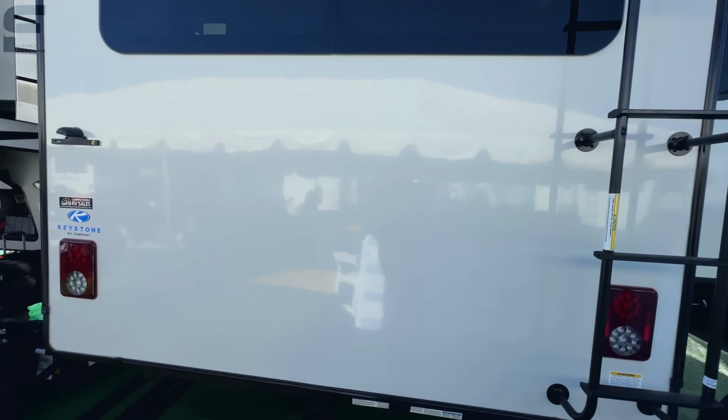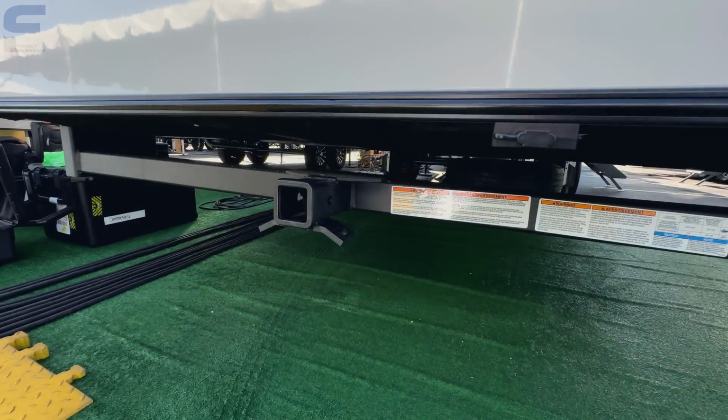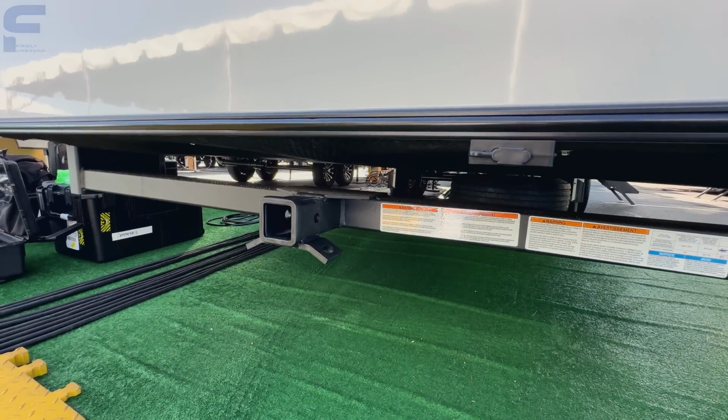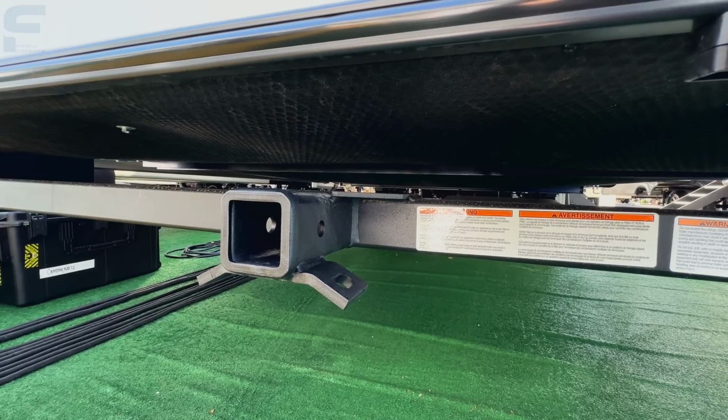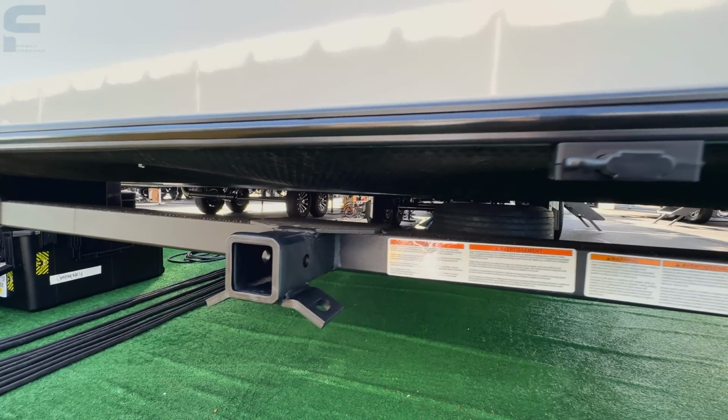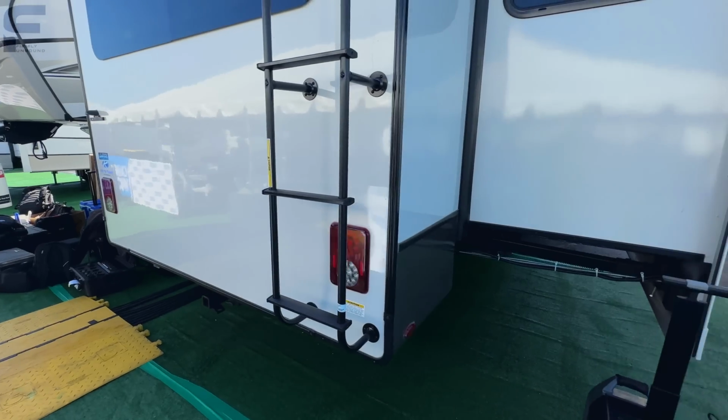Normally I would get up on the roof, but I'm just trying to go a little bit quicker, but you do have prep to add more solar on the roof as well. It is already equipped with solar. We'll take a look at that when we go by the door. And then this has a 3,000-pound towing hitch on the back. You have everything you need to tow off the back of this fifth wheel if you want that also.